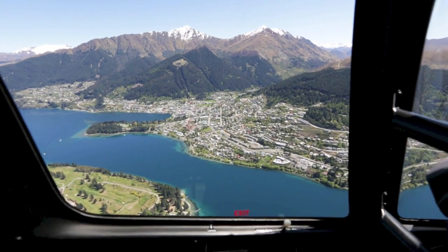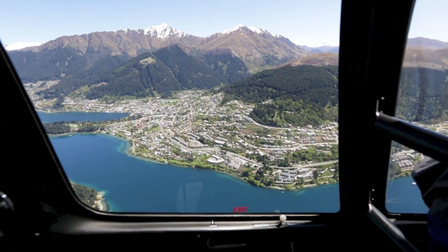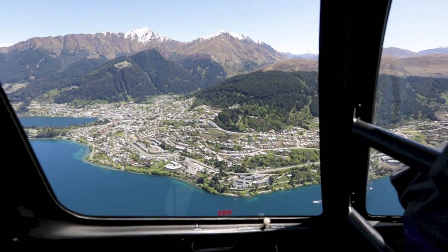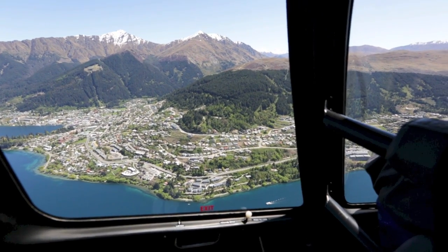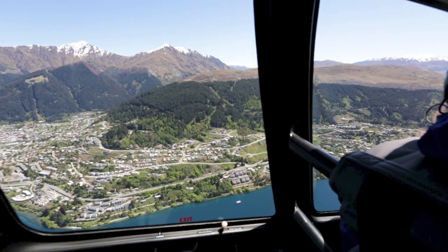I think that will be Skyline in the background, and to the right is heading up towards Queenstown Hill with another well-known geocache on it. Still to make my way all the way up there.